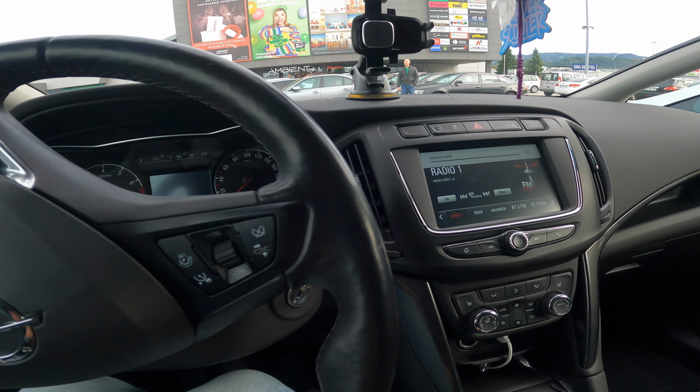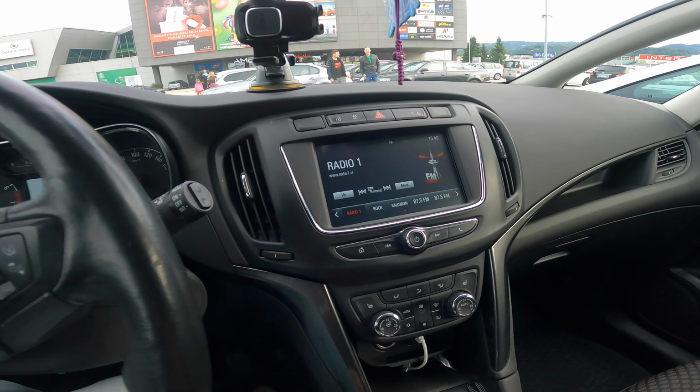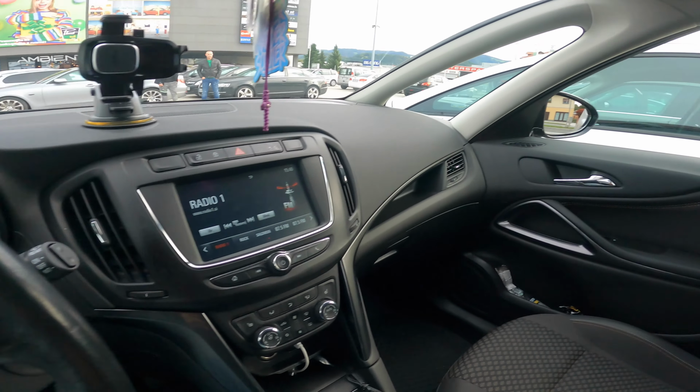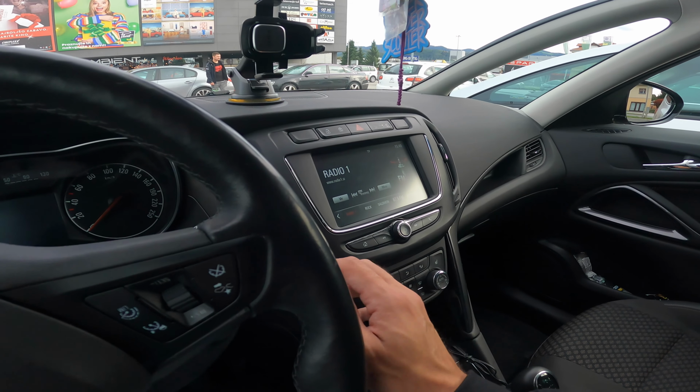So yeah, this is the first one, 1.4 liter turbo petrol engine with 140 horsepower. So now we will go to the second one.